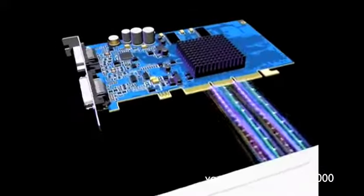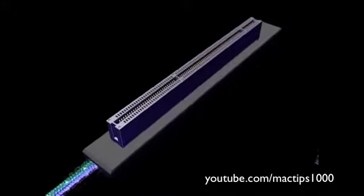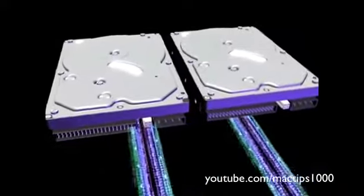The new Powermac G5 has blazingly fast expansion, the fastest ever in a personal computer. It features state-of-the-art 8X AGP Pro graphics, 133 megahertz PCI-X slots for cutting-edge music and video solutions, and two serial ATA buses for ultra-fast internal storage.